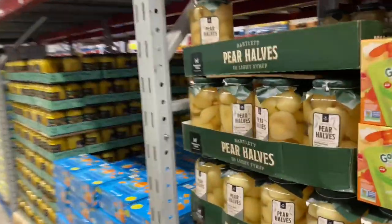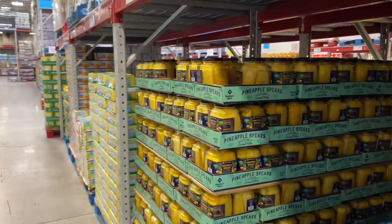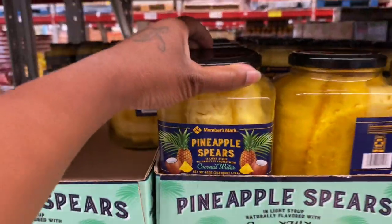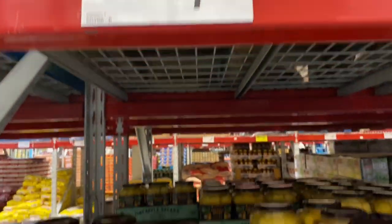Oh, they have pears. Pears are $10.68. Not bad for a jar like that. Well, they got the pineapples that's in the coconut water. This is $7.78. I should get these.